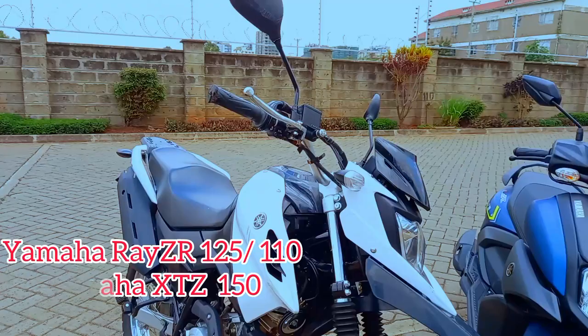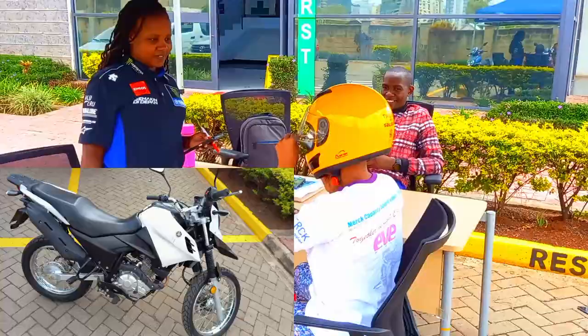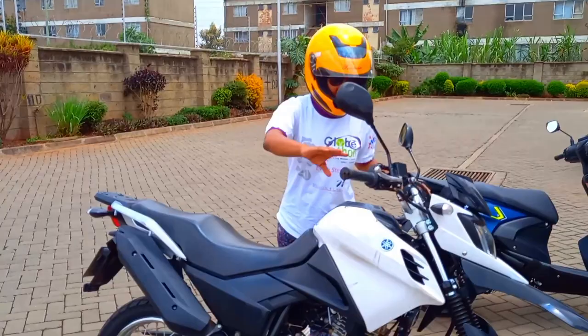You see that beautiful thing over there? Yes, that's the Yamaha XTZ 150, entry level into the dual sport world. And this is what Kenyans are getting a chance to sit on and test ride to see if it is something they would consider having as their entry level motorcycle into the dual sport world.